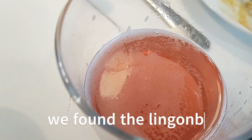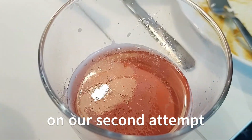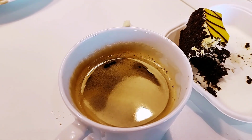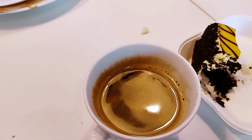The lingonberry beverage, well, it does have the flavor. It's a little weak, maybe a little too sweet. It's kind of just like soda. So the final verdict is the cheesecake was very nice, the coffee is very nice, the chicken nuggets were very nice. Rest, kind of crappy.